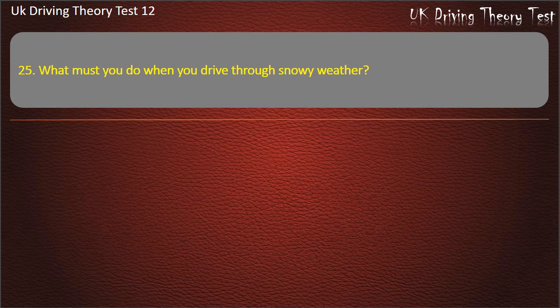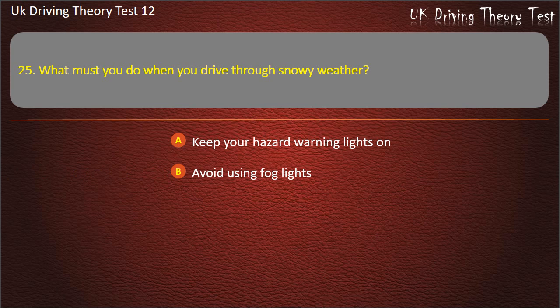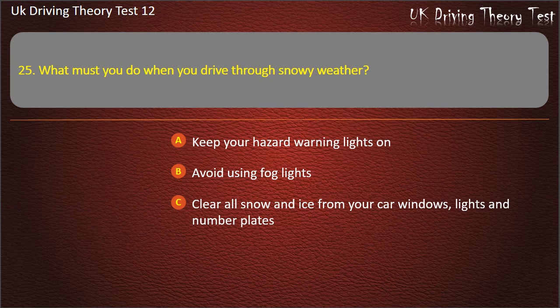Question 25. What must you do when you drive through snowy weather? Keep your hazard warning lights on. Avoid using fog lights. Clear all snow and ice from your car windows, lights and number plates. All of the above. Answer. Clear all snow and ice from your car windows, lights and number plates.